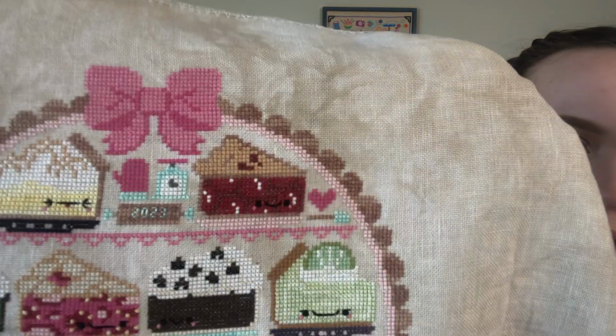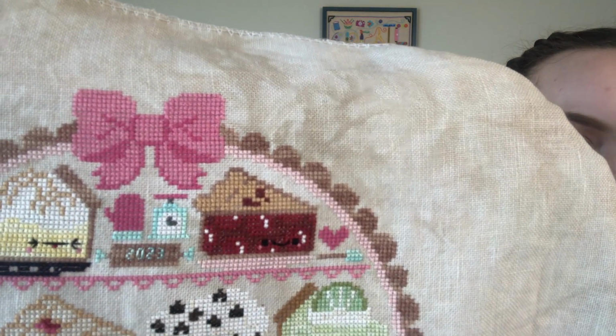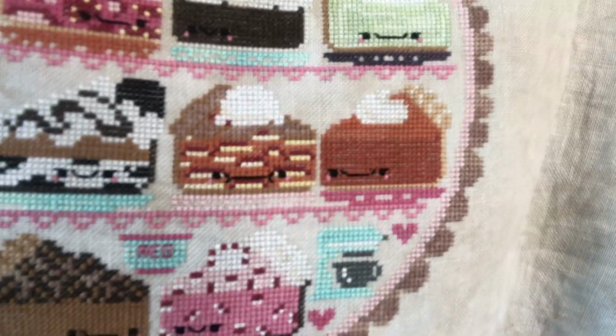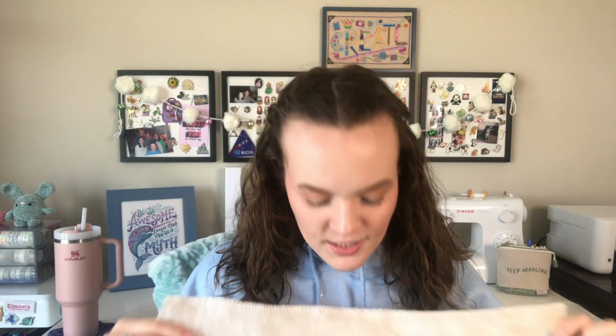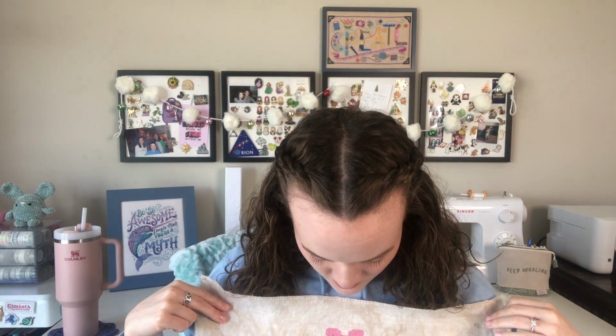I did put the year that I finished it in the rolling pin, and then I put my initials in the little mixing bowl right there. Took a little bit of trial and error, but I think I got it. And yeah, so I think it looks great.